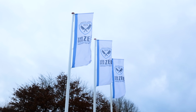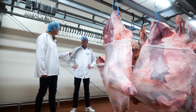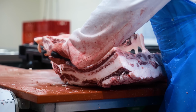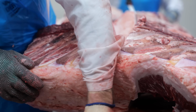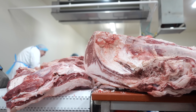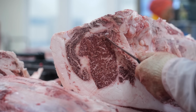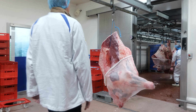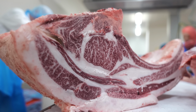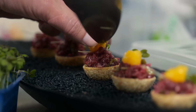It all started with an invitation from Van der Zee, who is the largest restaurant butcher in the Netherlands. They were working on a special project where they imported 4 wagyu cows from Spain to process themselves, specified to the needs of their own customers. I was allowed to take a look at the process and the craftsmanship that goes into making beautiful cuts like this. And of course, I selected a piece for myself as well, and that's going to be the star for my holiday dish.